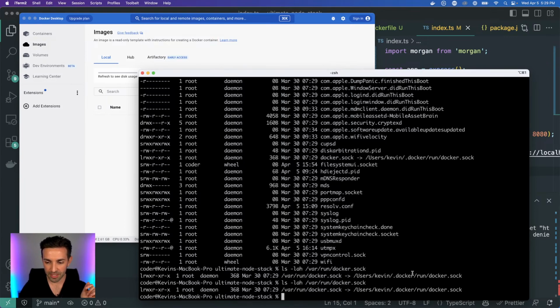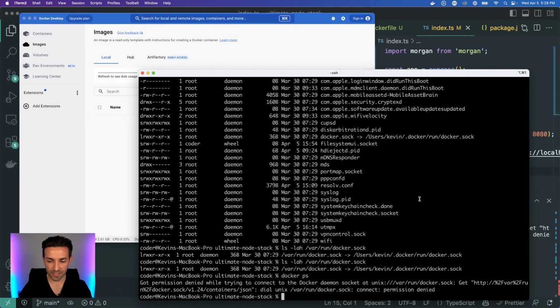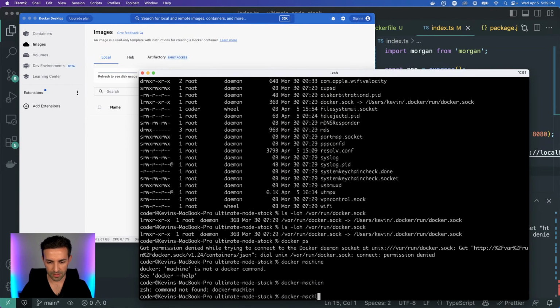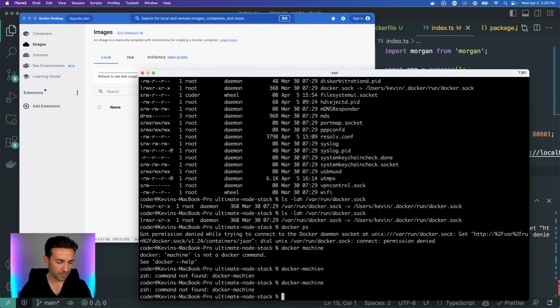So let's see what this is. That's still mapping to my other user here, which is odd. So I think that this is still going to not have access to that, yeah. So do we have Docker machine? Yeah.